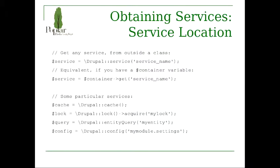One of them is a method called service, which, if you pass in the service name, will get you a class of that service. Okay? And then the Drupal class also has some particular methods for getting really commonly used services, like the Drupal cache method, which you can also pass in the name of a particular cache subset, like the block cache or whatever. There's a lock service that has a lock method. The query service for doing entity queries has an entity query method. And then the config service is another one that has a particular method in the Drupal class.